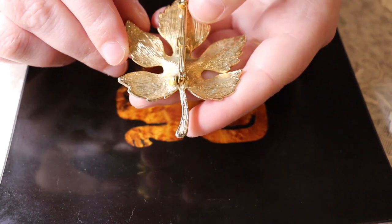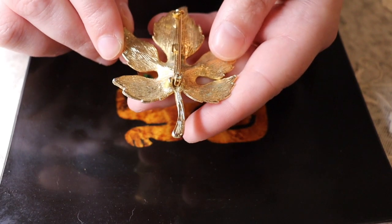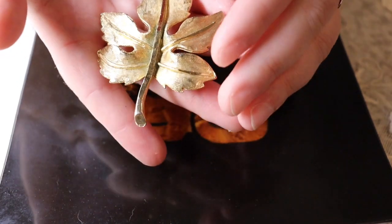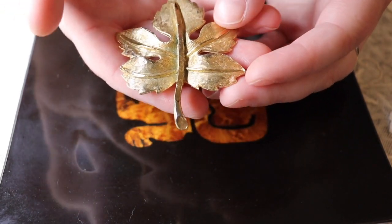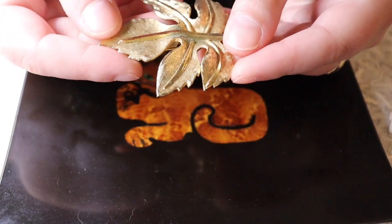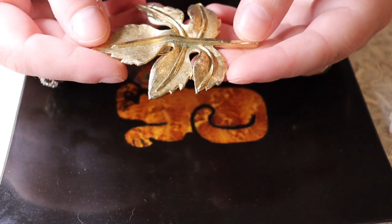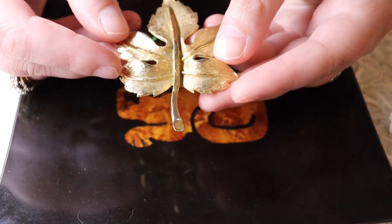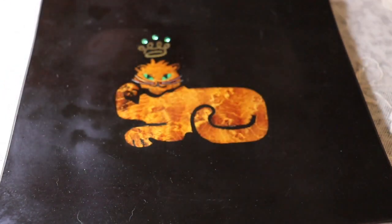Again, not marked. I have quite a few brooches that aren't marked. They're just really pretty, and you can tell that this one's well made. It's heavy, the clasp is nice. I, again, don't know who made it. Like I keep saying, some of these are just not marked, and I don't know. But you can always tell when you've got something of quality because you can just feel how heavy it is and how well the enameling is, or how they've done the rhinestones, or whatever the case may be. You can usually tell when something's just well made, and this is definitely a great well-made brooch.